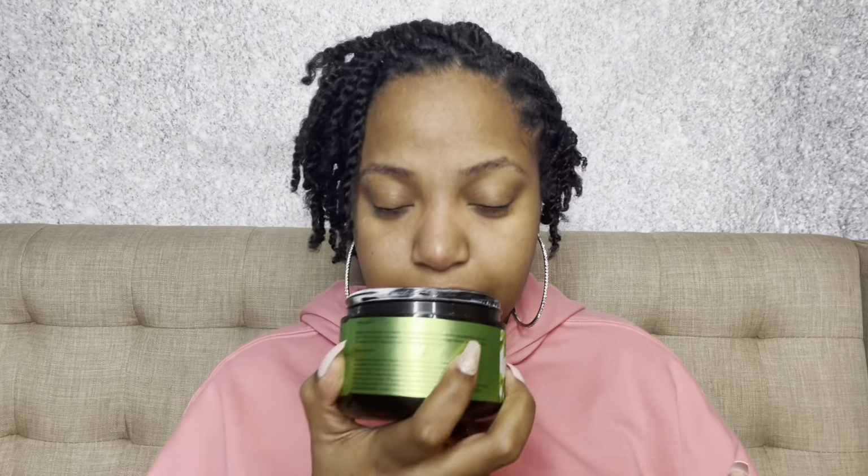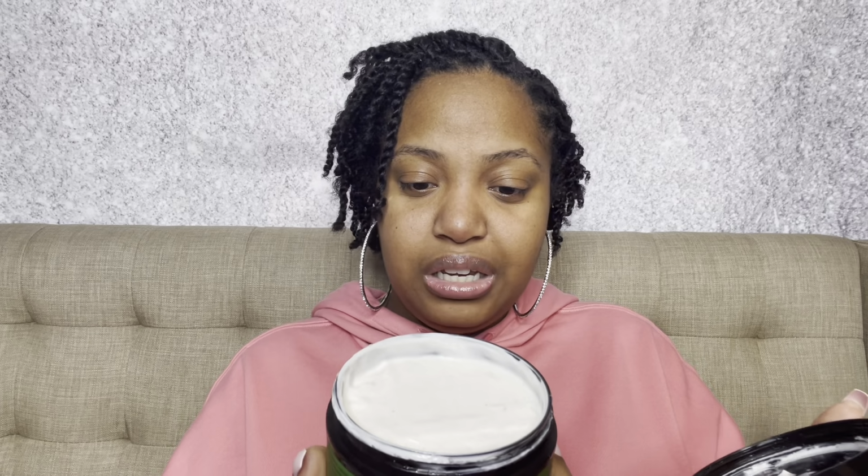this deep conditioner is 8 ounces. The texture is more creamy than thick. It actually moves pretty easily, and if you can see, it has specks in it, which I'm super excited about. I just feel like it makes it more natural when there's specks. I don't know how to explain it. This has a kind of sweet-ish natural scent.